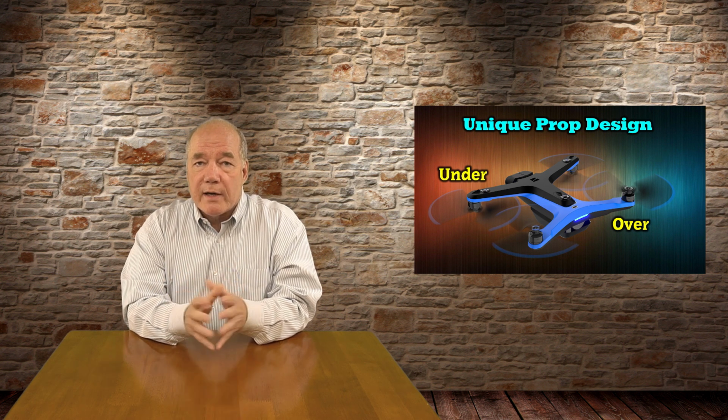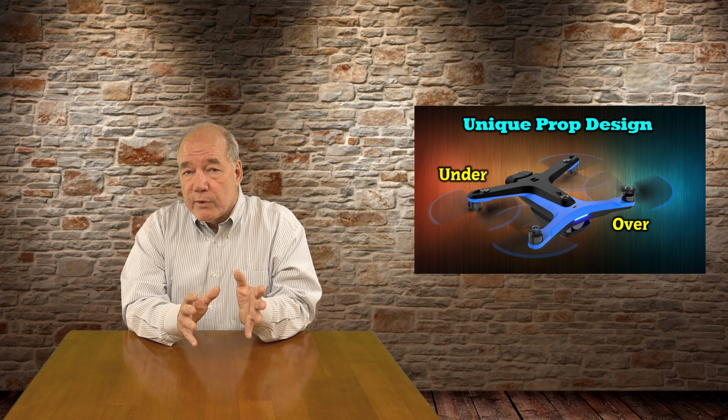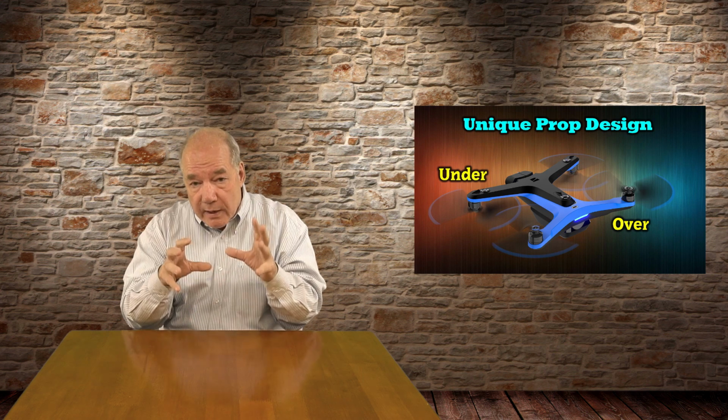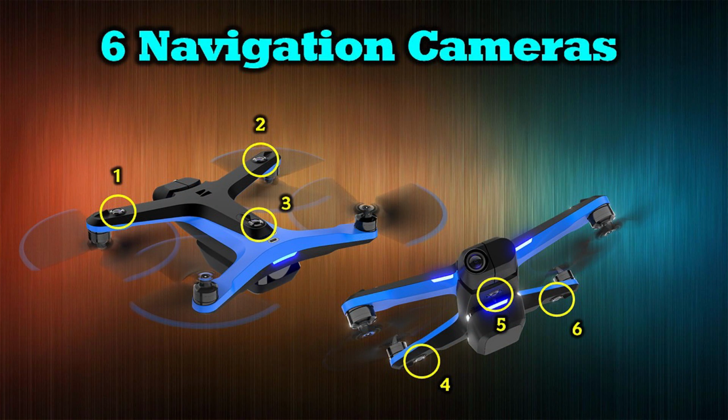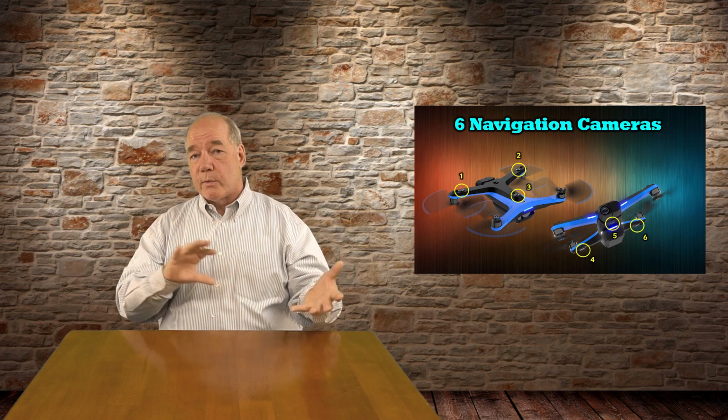So with the quad itself, it's got the 1/2.3 sensor on the front that captures the video that you're actually focusing on, your object, but it's also got 6 navigational cameras. They've got 3 in the top, there's 1 in the center of the body, and 2 in front of each arms on the top. And then on the bottom, they've got 1 in the center of the body, and they've got 2 on the back arms of the quad as well. And between those 6 cameras, they're actually capturing a full 360-degree view of the quad.